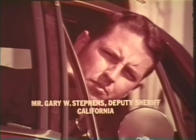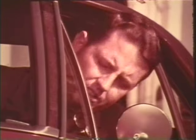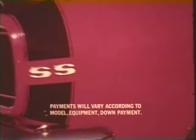Because of my job, I know how the brakes are on most cars. I know how they corner and how they steer. There's nothing about the Camaro that I don't like. The payments on Mr. Stevens' Camaro are under $70 a month.